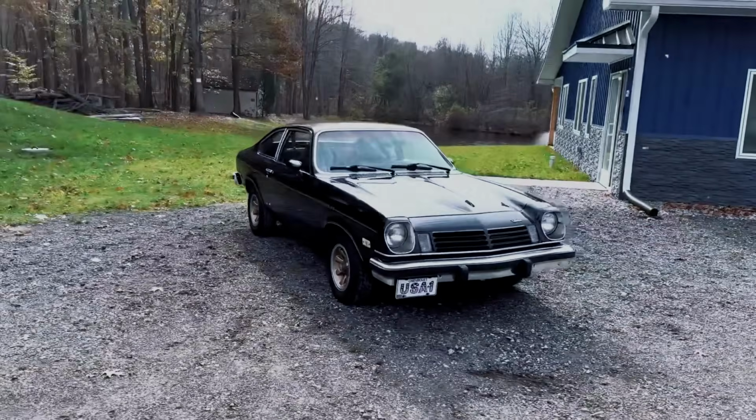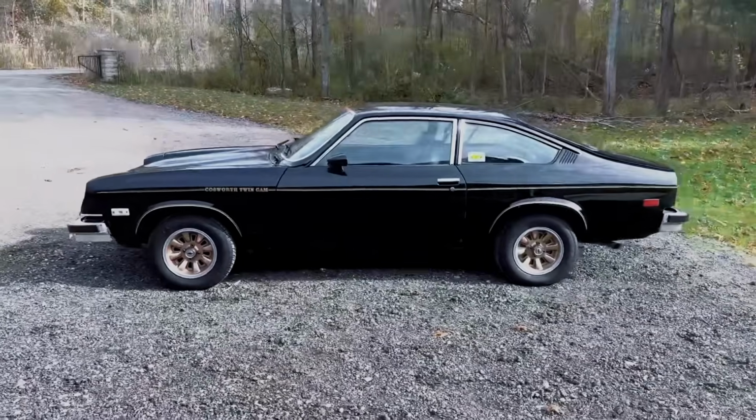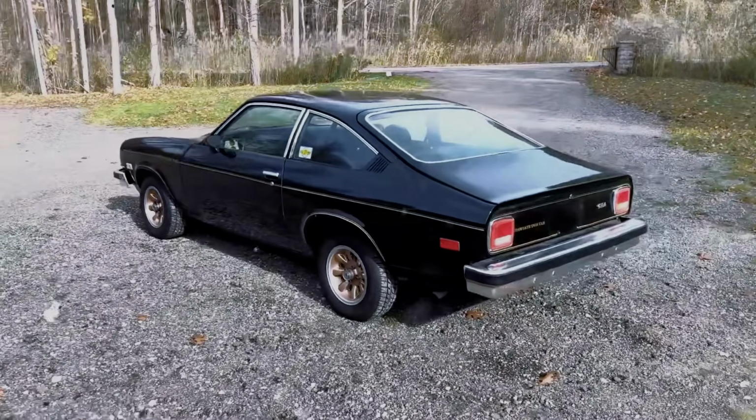Okay, let's stop for a quick second. Are you noticing a terrible trend here? If you think the engineers were losing their minds in the 70s, just wait until you see the technological nightmares produced in the 80s.